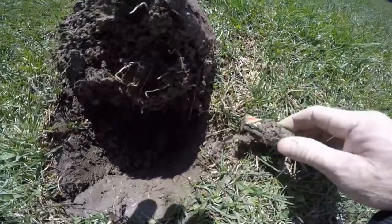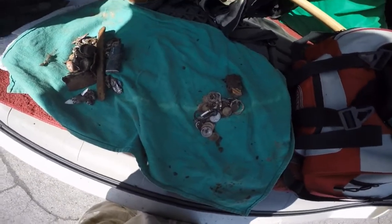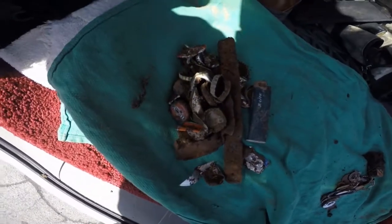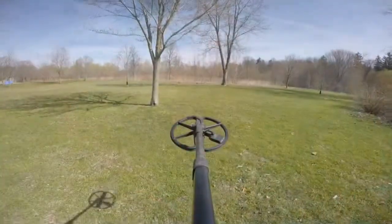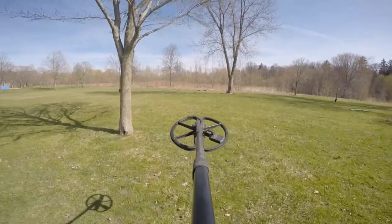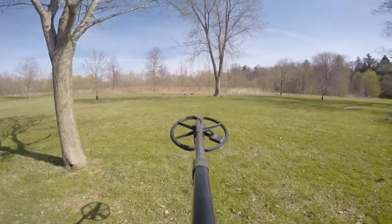So, another toy from my collection. Good stuff. I gotta go clean it up next. That's where we got the good stuff. And that's where we got the old garbage. Another nice morning, Wednesday, April 29th. We'll give it a few more hours, see what else we can find. We'll get back to you.